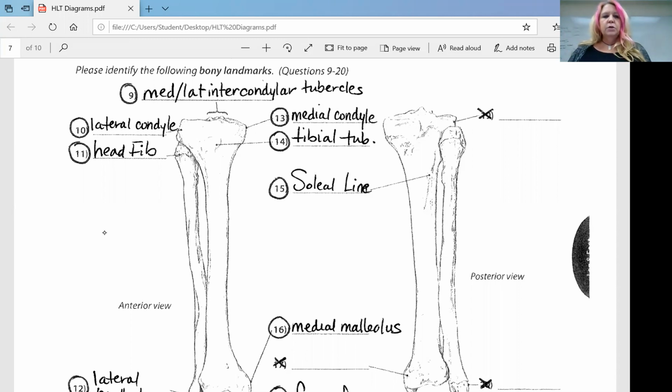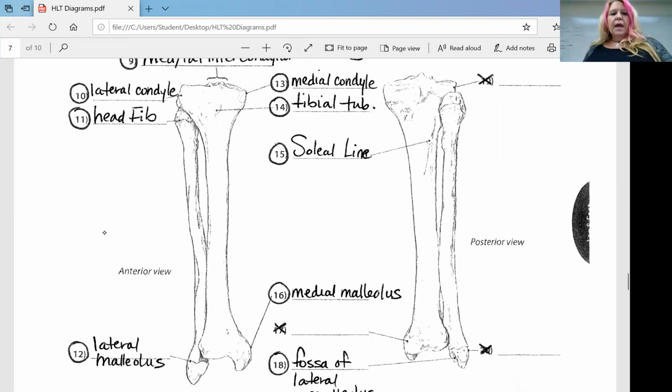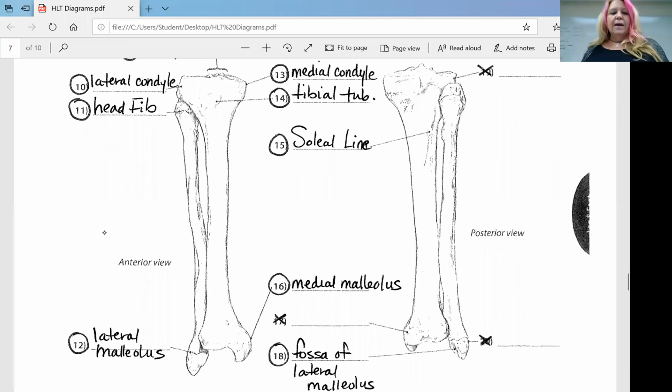So that means if we're talking about the fibula, we are looking out at this view at the lateral condyle, and then you can see the head of the fibula coming in underneath the femur there where it articulates with it. And then we have the lateral malleolus. So again, if you remember, the fibula is on the pinky toe side and the tibia is on the big toe side, the lateral malleolus will be on your fibula.